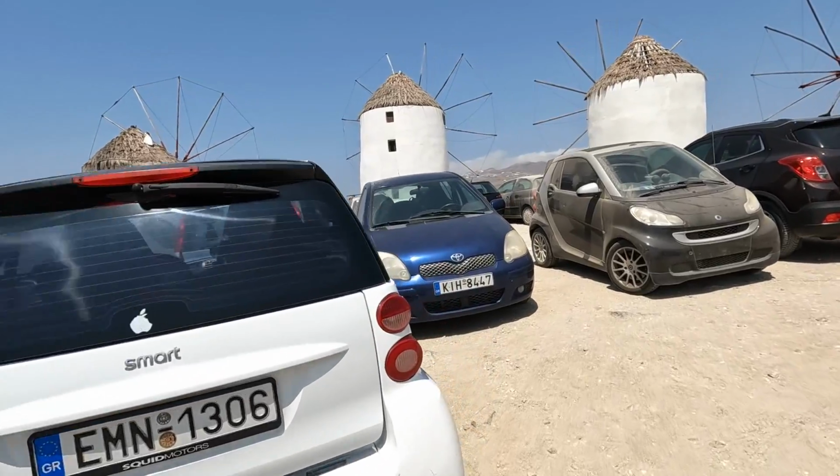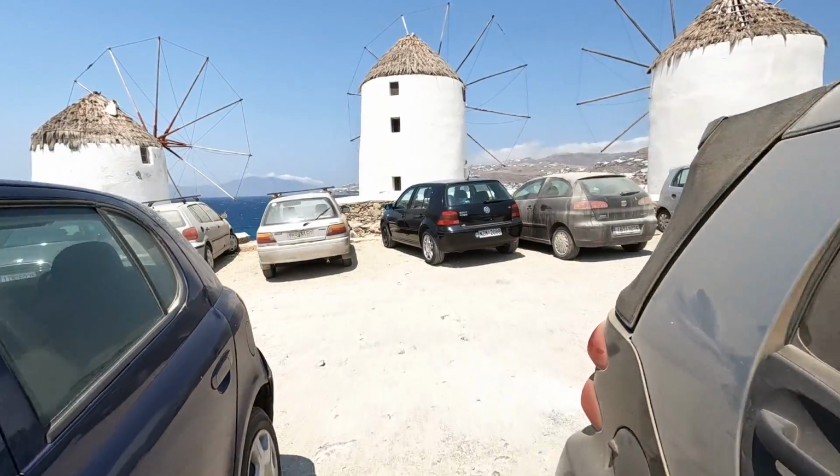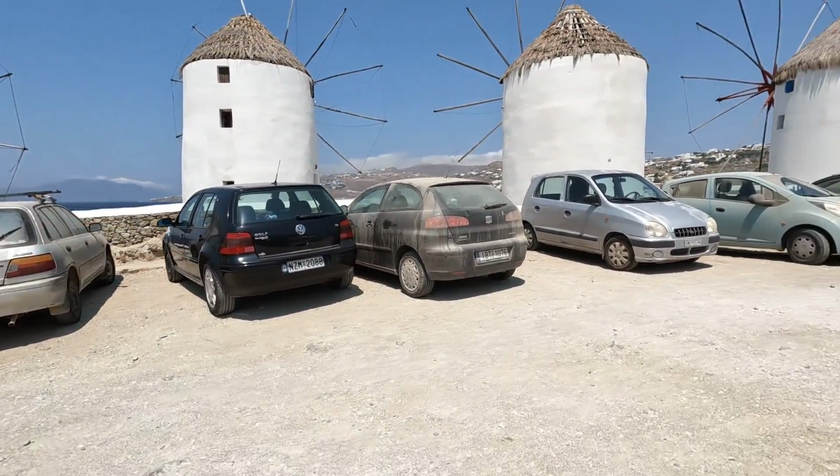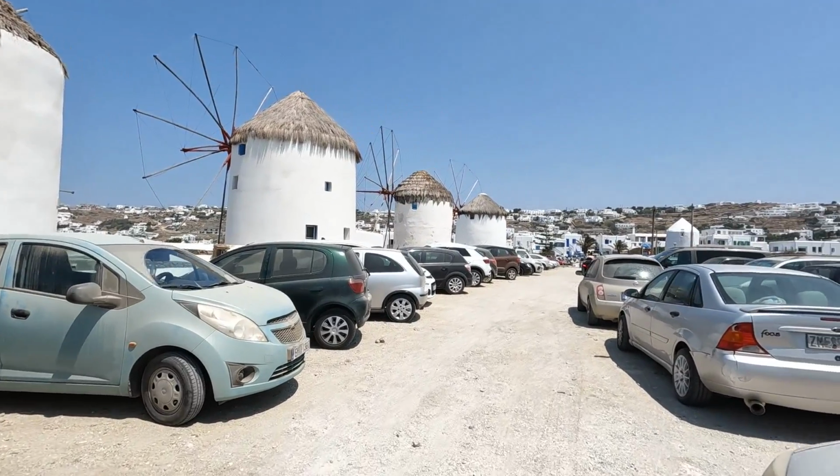winding lanes. Beautiful little narrow lanes of Mykonos town, where you will see lots of blue and white and a little green.